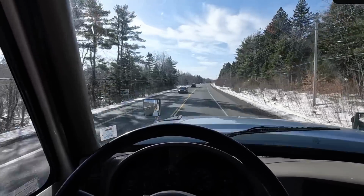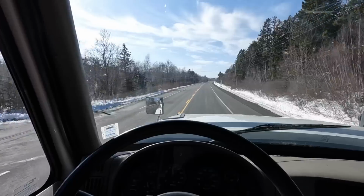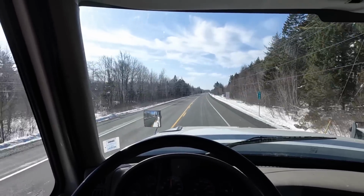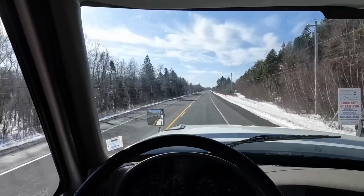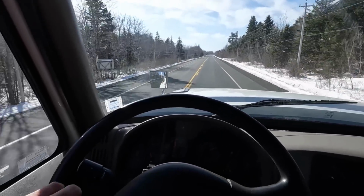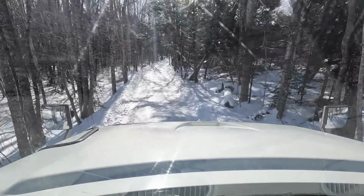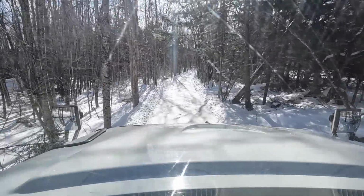I didn't grab the sand because I think this truck will handle it, hopefully. And I actually want to keep that sand in case we get some rain and then it freezes. So let's see what takes place here. Alright. No problems there.